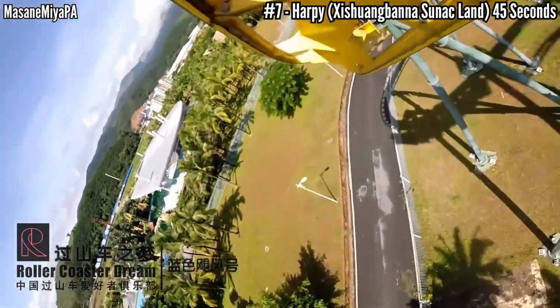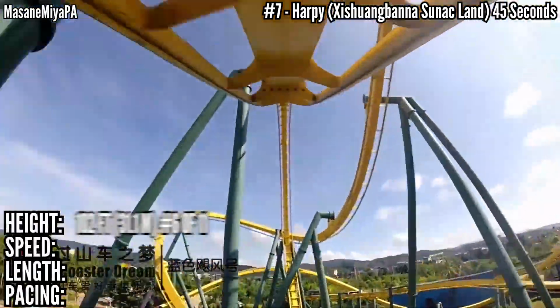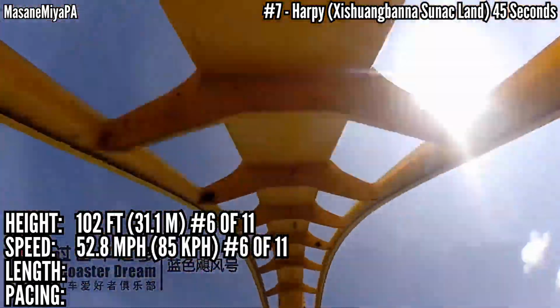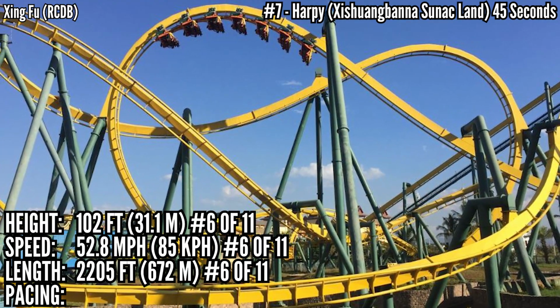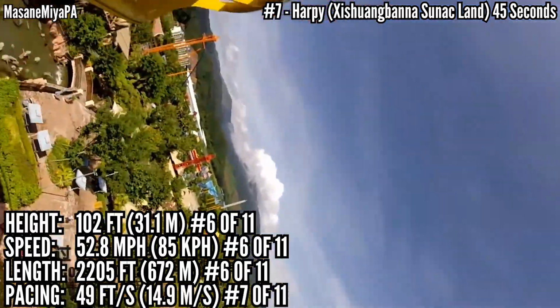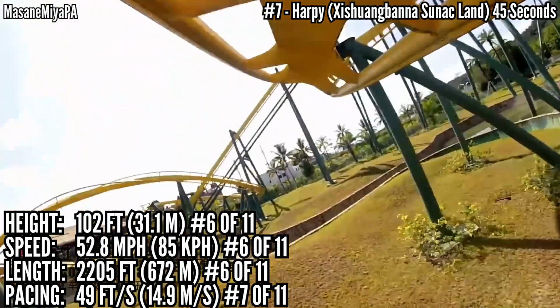Finally, a custom layout. This one's standing much taller at 131.3 feet, but based on the top speed, I'm estimating its drop to be about 102 feet. That's good for 6th. That 52.8 mile/hour speed also ranks 6th. And for good measure, it's 6th in length with just over 2,200 feet of track, well over 100 feet longer than the Superman clones. Its longer ride time and more track length means its pacing is right in the middle of the clones, ranking 7th at 49 feet per second.